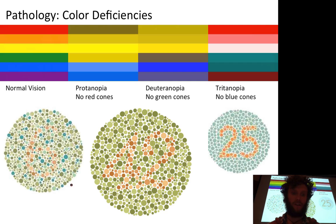Well, anyways, here is the rainbow flag of normal vision. Protanopia, no red cones, is what a rainbow flag would look like next to it. If you have no green cones or no blue cones, there are other types. You can have no blue or green. Turns out that men are slightly blue-green color deficient, just as a general population. There's some sex-linked chromosome aspect to blue-green color deficiency on the Y chromosome that affects men a little bit. It's minor, but all right.